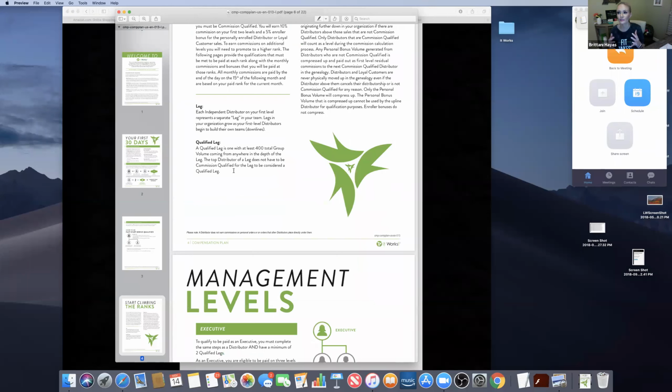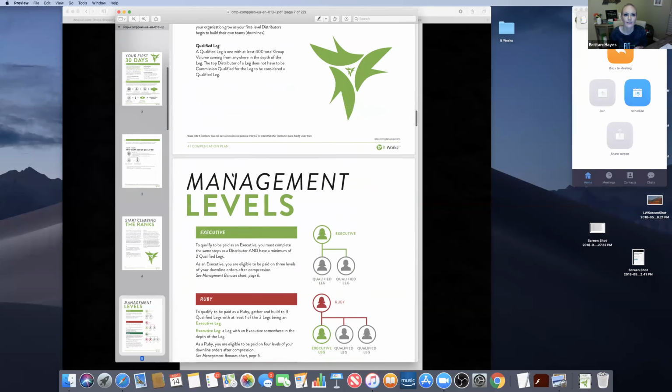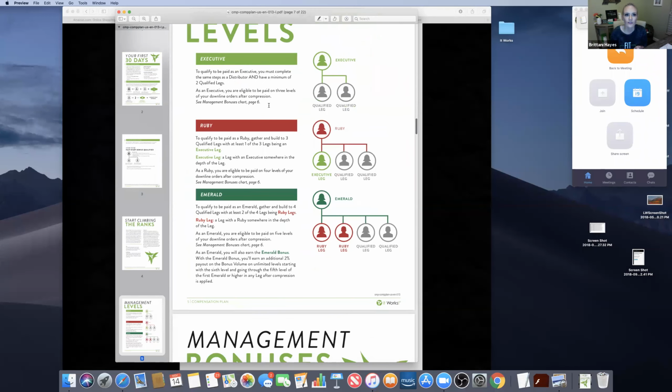So when you're looking at the rank tab, I've had some people who are going for Emerald and all 4 of their legs are at 400, and they say, oh, it says I have 4 out of 4 qualified legs. Why am I not Emerald? That's just showing you how many qualified legs you have, but you do still have to meet the actual breakdown of Emerald, which we'll go over in the chart here in a second. So I don't really look at the rank tab that much. It's not really that relevant, except maybe for executive. Okay, moving on.